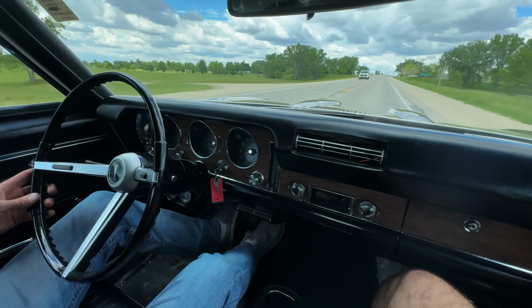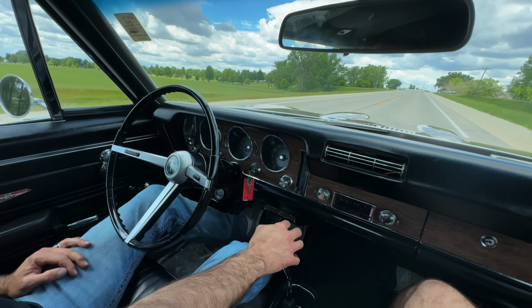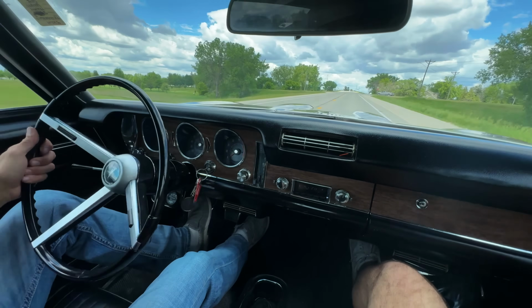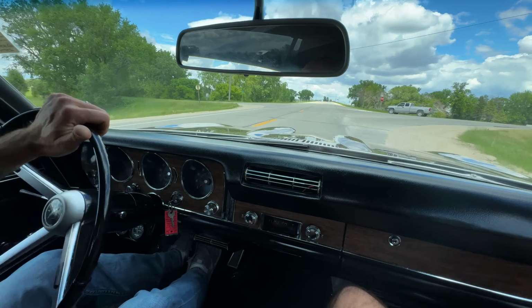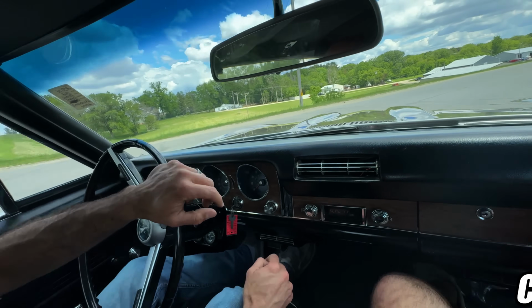Whoever gets this one, Danny, is going to get a great looking little GTO clone, but just one hell of a fast car. Yeah, absolutely. That's awesome. What a fun car. Check it out on the site, coyoteclassics.com. That guy loves it, and whoever buys it's going to love it as well.